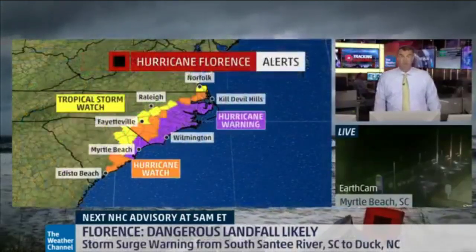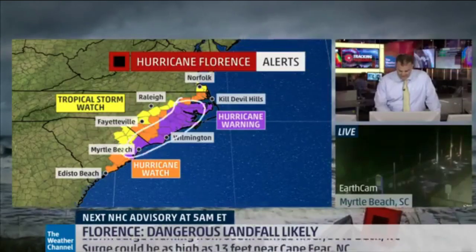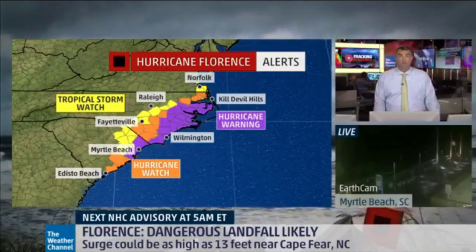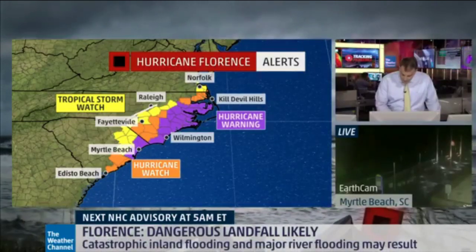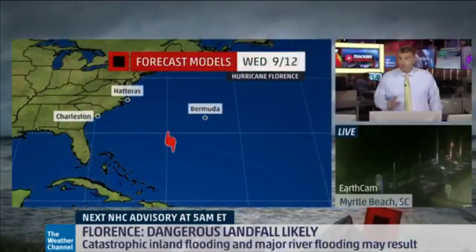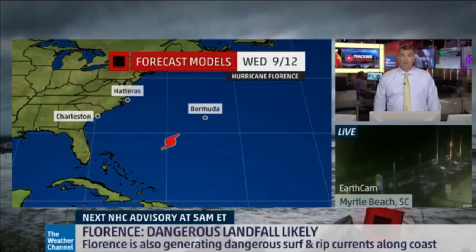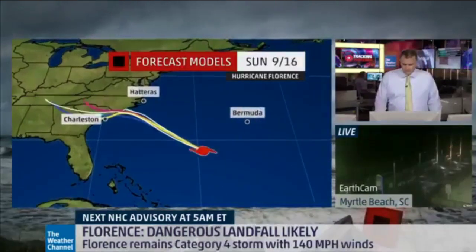Let's hope we don't see too much more strengthening, as the hurricane warnings are up and now get into some of the beaches of South Carolina. Those warnings mean that within 24 hours, maybe a little bit longer, we could see hurricane conditions. Tropical storm watches and hurricane watches are a little further inland, within 36 to 48 hours. Tropical storm conditions could be as close as Raleigh, North Carolina, so some of these areas continue to have a threat from tropical storm force winds.